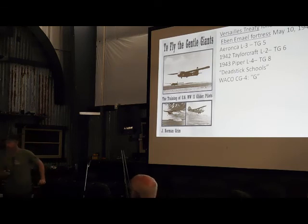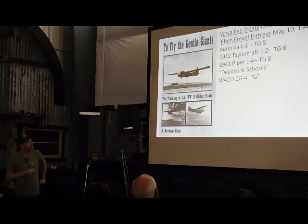Question? So, are these all basically just modified power planes? These were. Basically, they just took the power plant off and turned it into a glider. Correct. And then the Piper Cub, which was designated the L4, the TG8.